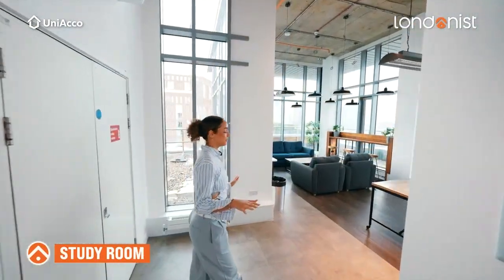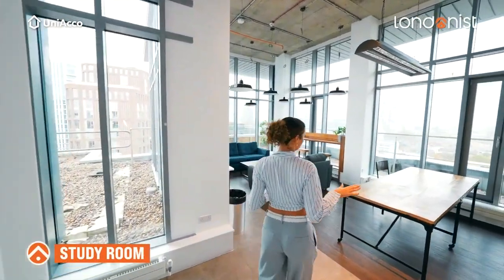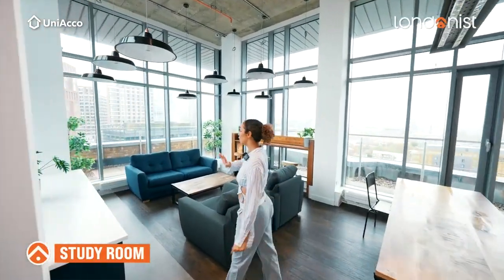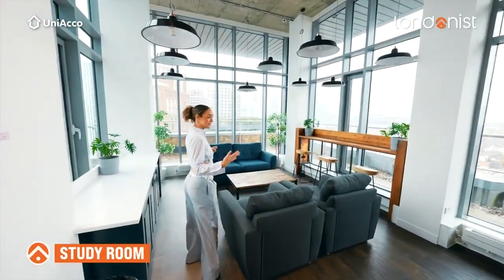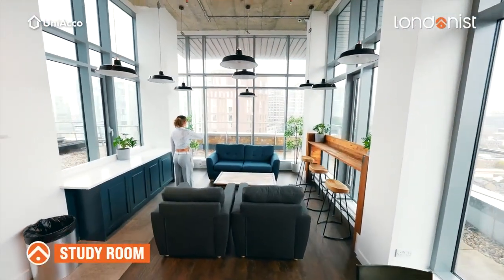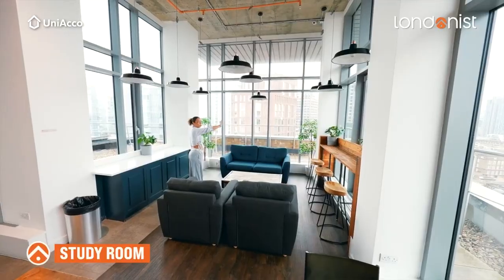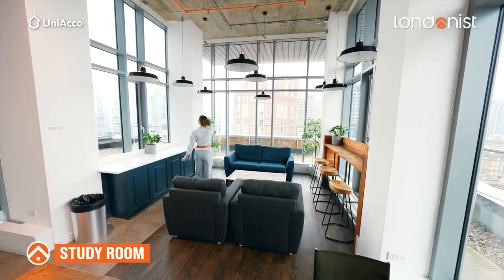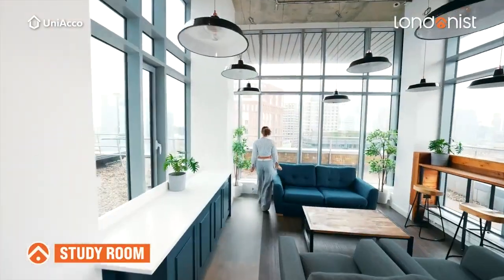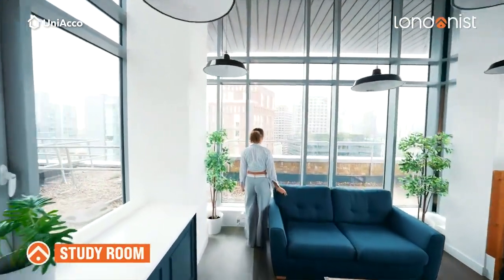So this is the study room, guys. This looks absolutely phenomenal. It's very, very peaceful vibes. And I love all the plants on here, really adds to the aesthetic. Very peaceful. And it's got these floor to ceiling windows all around. So you get this panoramic view of all of London. Very, very nice. To be honest, it is actually quite nice here when it's raining.